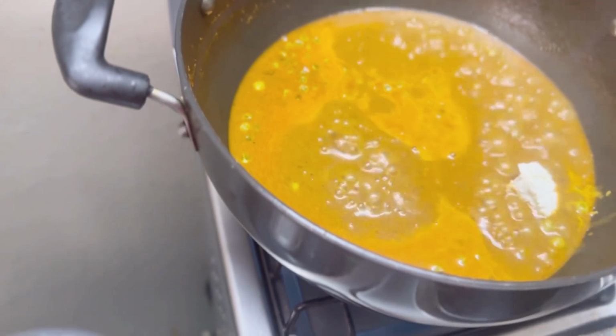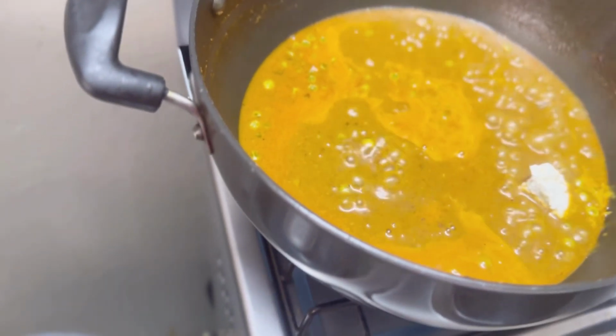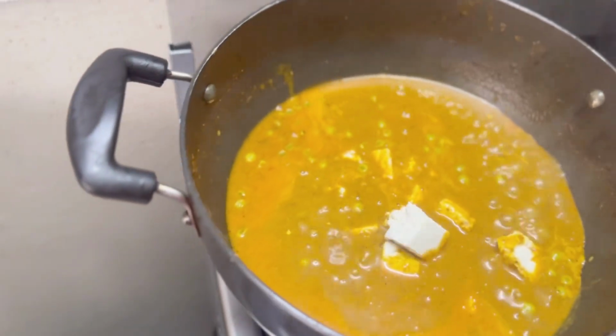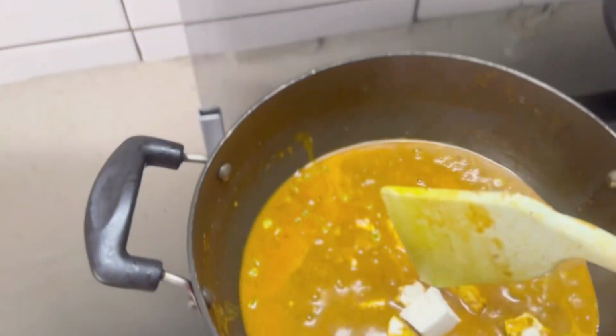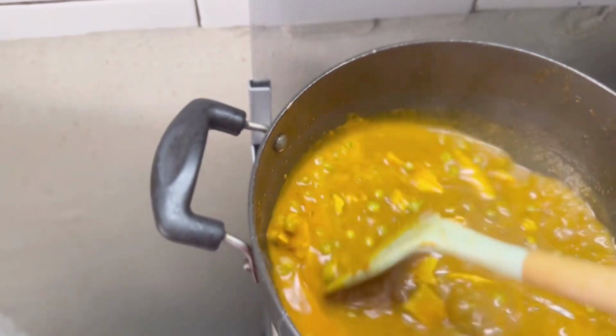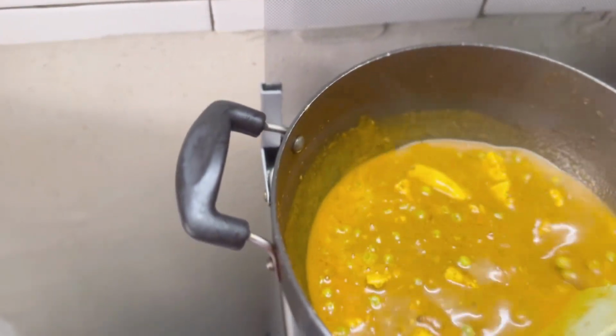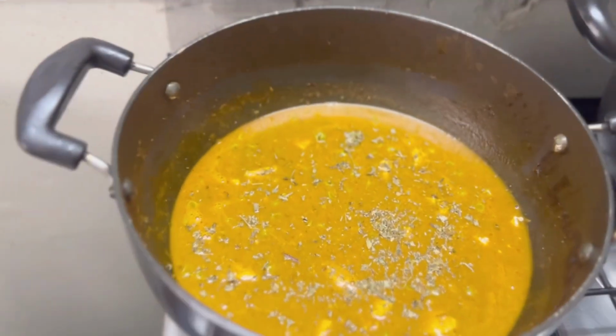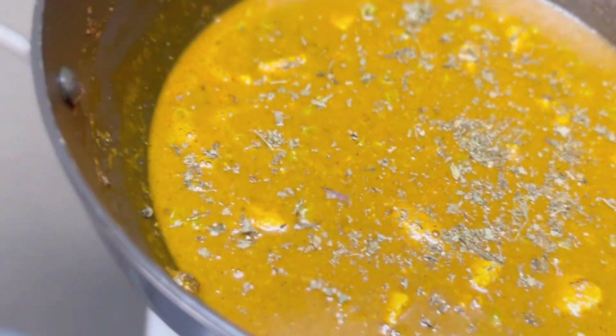So usually the paneer that I make before, I really make my paneer hard. I like my paneer hard, so I make sure I fry it before I use it. But in this recipe, the paneer has to be a little bit soft, not hard, and while stirring you have to be careful because it may break. So that is the way we have cooked it.